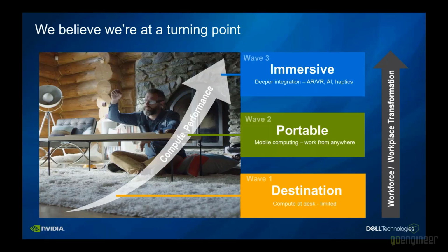And now we've got into wave three, which we call immersive computing. So we're getting a deeper level of integration, a lot of things I talked about: real-time feedback, integrated design, AR and VR, AI, haptics, all of these technologies that are allowing us to really change the design paradigm and make it much more creative, much more innovative, and making all of these new paradigms possible. But ultimately, what's really driving that is the compute performance, right?